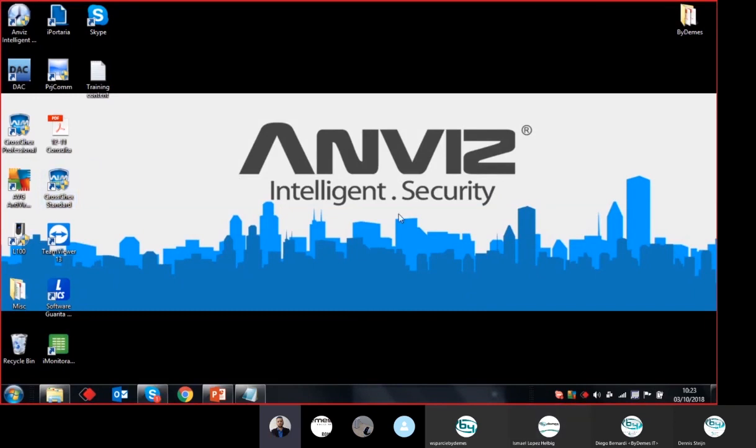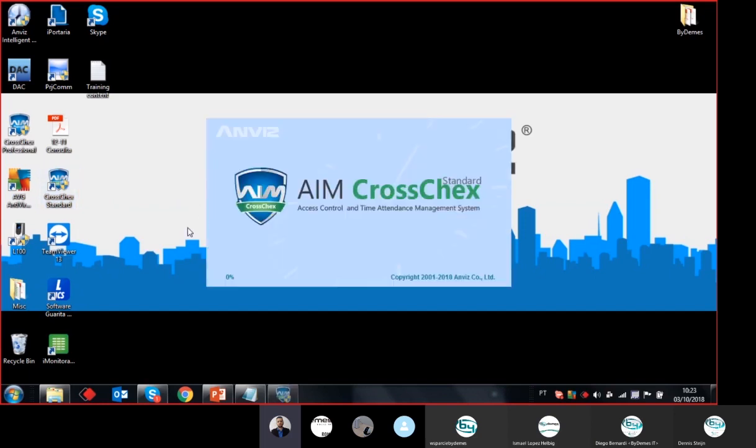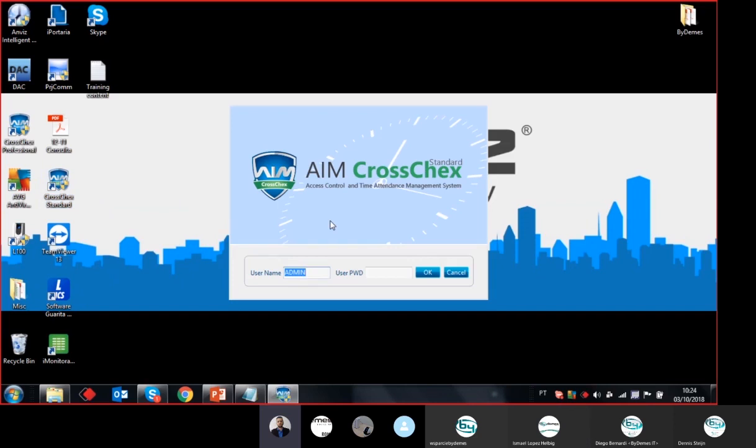This is the CrossChex Standard icon. It's already installed in my laptop, but you can download it directly from the Anviz website. There is no big problem with this. Just sign in, put your information, create an account there, login, password, and you'll be able to download and install CrossChex Standard. The default password is blank. I don't need to complete it. Admin as username, no information in the password.